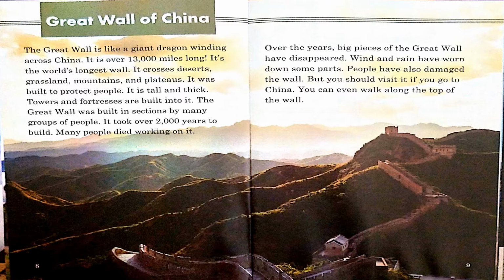The Great Wall was built in sections by many groups of people. It took over 2,000 years to build. Many people died working on it. Over the years, big pieces of the Great Wall have disappeared. Wind and rain have worn down some parts. People have also damaged the wall, but you should visit it if you go to China. You can even walk along the top of the wall.